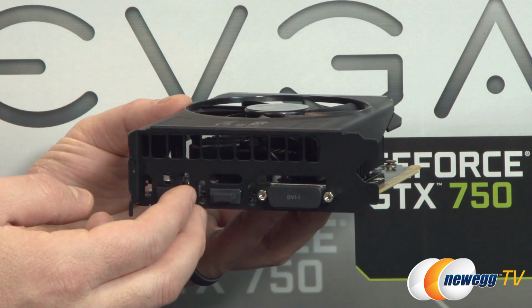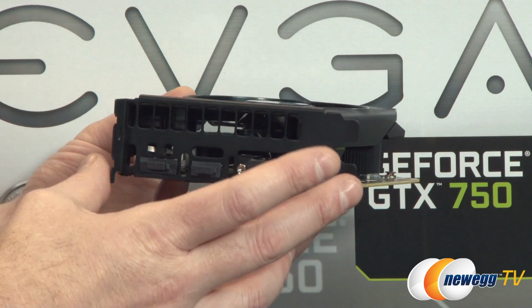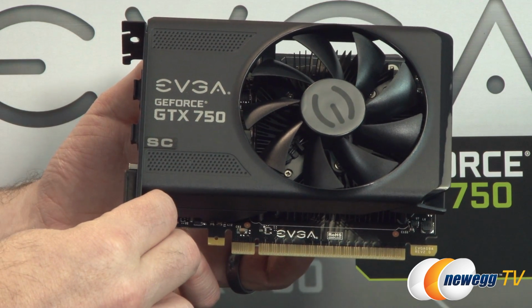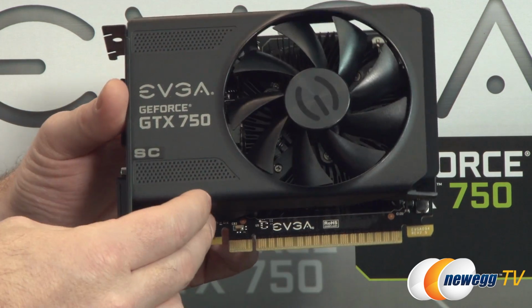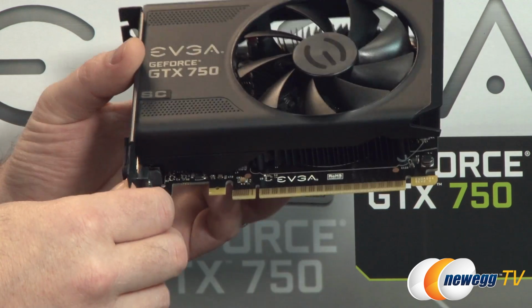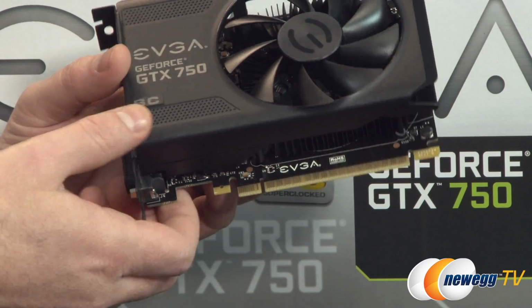And they have done some nice attention to details, such as putting a bit of powder coating on the exhaust bracket right there, as you can see, as well as the aluminum fin stack, which is beneath the fan right here. The fan right there is 90mm, it's downward firing, and then that's going to push air over that aluminum radial fin array that you can see there at the bottom and help keep the GPU nice and cool. We can see the PCI Express Gen 3 connector down there at the bottom as well.